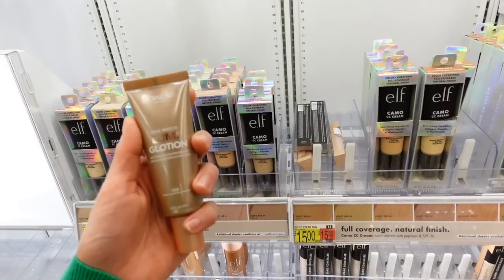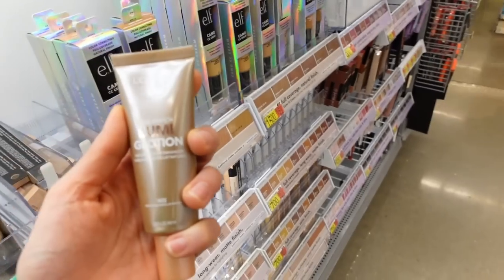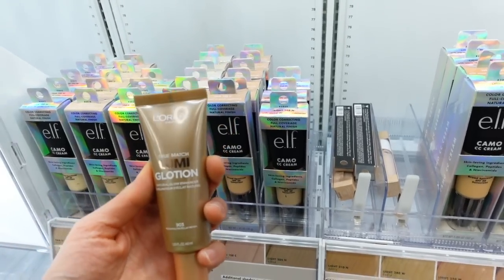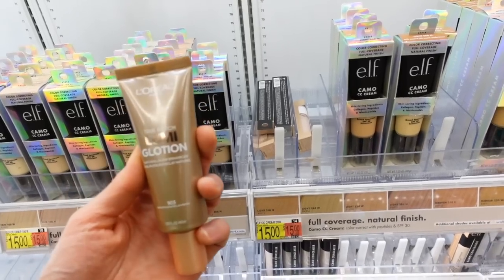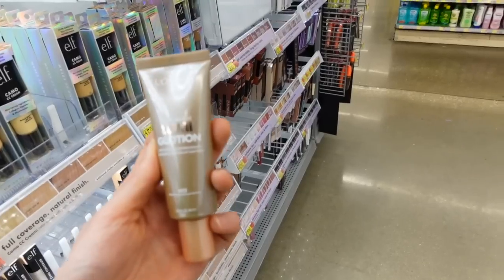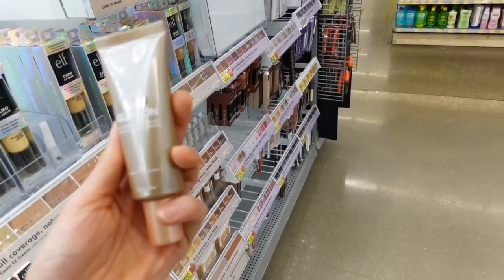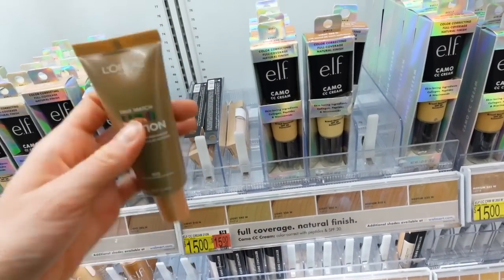But this product that is absent-mindedly here, the L'Oreal Lumi Glotion, I love this. It gives a nice glittery glow to the skin, and it's a nice way to incorporate iron oxides as a daily facial moisturizer. I just wish it had sunscreen in it because this is a really nice product. If you are someone who wants to back away from wearing foundation, this is a great product to use, like if you're going out at night and you don't feel like wearing makeup. This is really nice, and it's moisturizing. It gives the skin a nice healthy glow, and it's easy to remove at the end of the day.